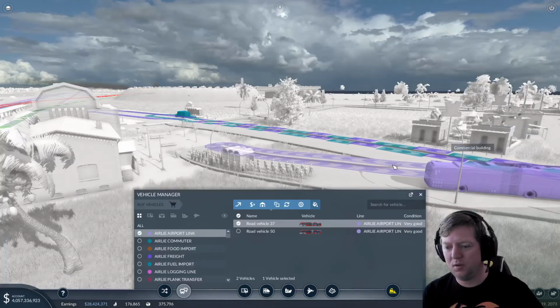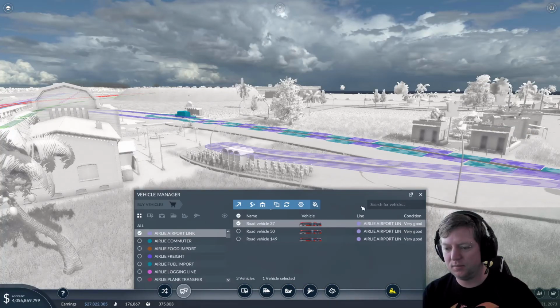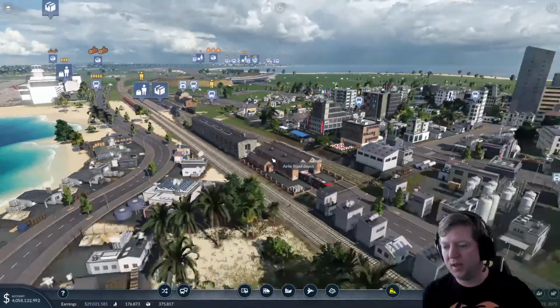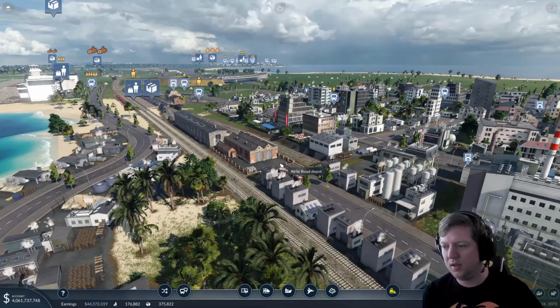You know what I'm going to do? I'm going to clone you. There you go. Now you got a third one. I don't know where you're going to come from. Oh, yeah, you're going to come out of there. There you go. Giddy up.